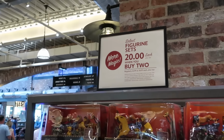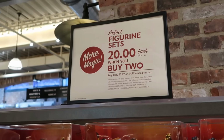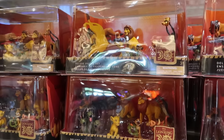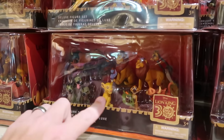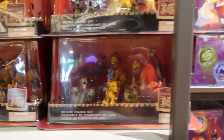Okay, so here's some more deals going on at the World of Disney store. They do have your deluxe figurine sets. These are $20 each when you buy two, normally $35. This one is a whole set commemorating the 30th anniversary of Disney's Lion King. You can see the hyenas, Simba, Timon, Pumbaa, Scar, Rafiki. You get so many different characters.